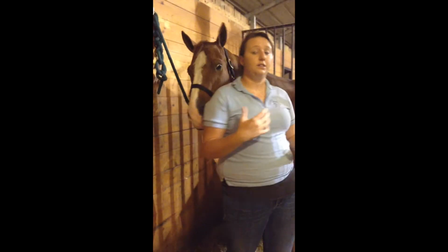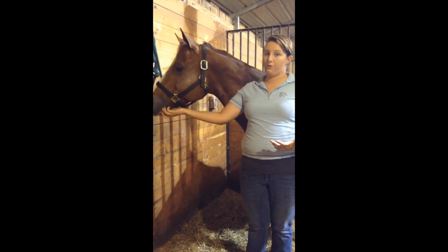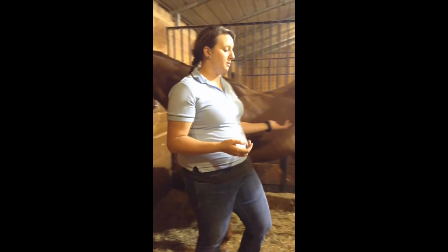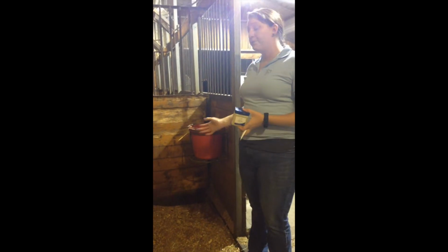Now the other vital sign that you can check is temperature. How do you do this? Well, it's really hard to do an oral thermometer, so we do a rectal thermometer. It's very important that you lubricate the thermometer before inserting it into the horse. Some people prefer to use water. Some people prefer to use Vaseline. Depends on your horse because they can have allergies to Vaseline.